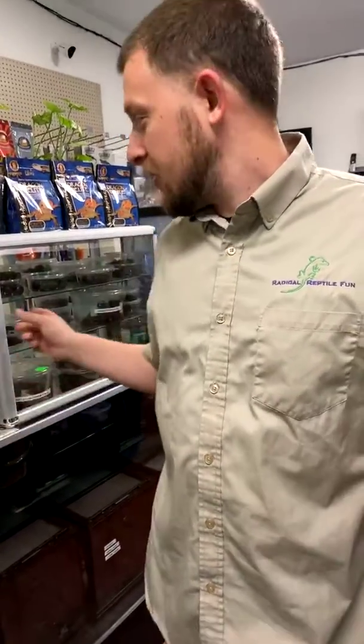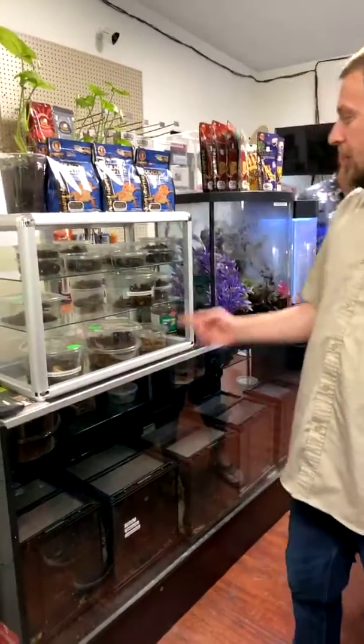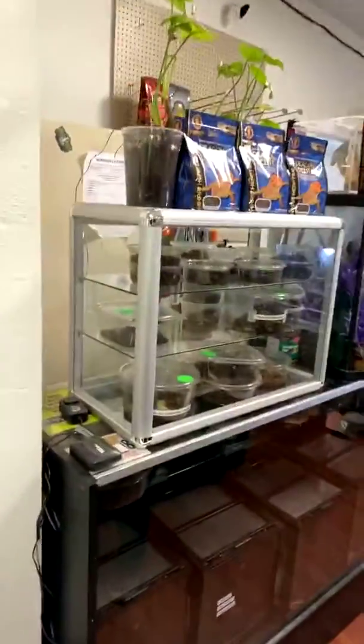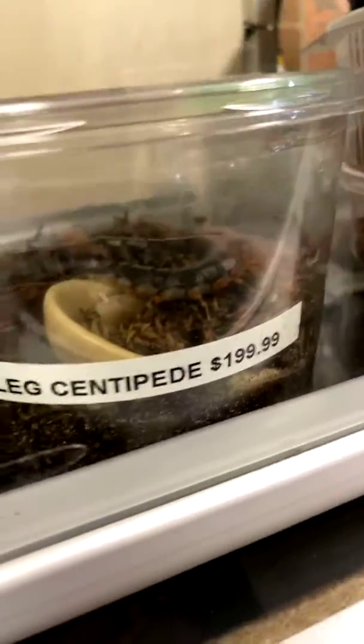You can actually buy isopods here. You all remember roly-polies back in the day? Everybody would always try to capture them. Well, these are basically lots of little roly-polies running around everywhere. The isopods keep your vivarium alive, which is awesome. And then we got a centipede in here. Ooh, who loves centipedes? Got some tarantulas.